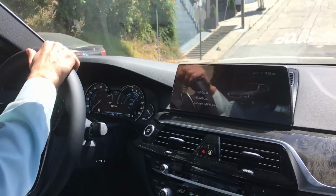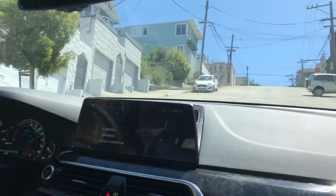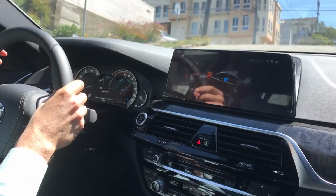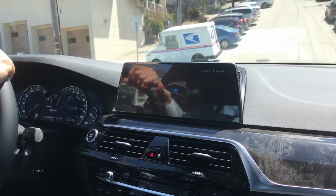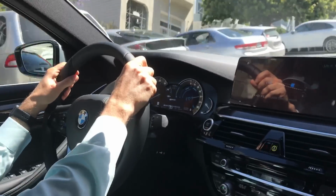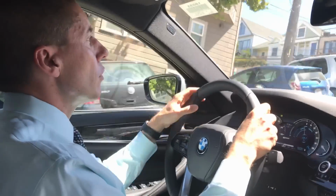Here I'll put on Eco Pro just to show you how it feels. Very steep hill, 25 miles an hour, no problem. The engine doesn't rev up. One more block. No problem.